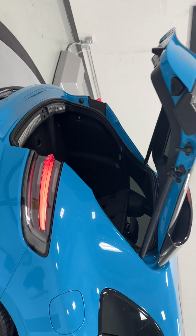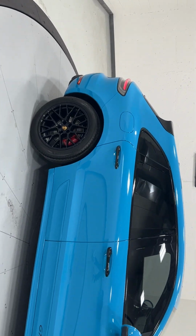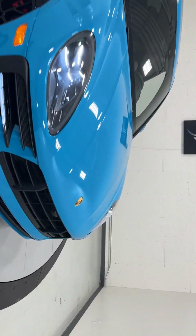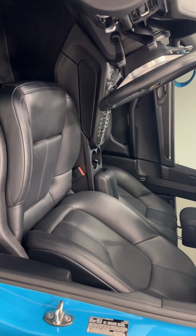Close our trunk here. And this Macan is nearly fully loaded with your heated steering wheel, Apple CarPlay and Android Auto, heated and cooled front seats, and heated rear seats. This is a beast. It is absolutely a wolf in sheepskin. And we're gonna go ahead and take a look at the interior of this car and finish the walk around once we go over most of the features in this Macan.